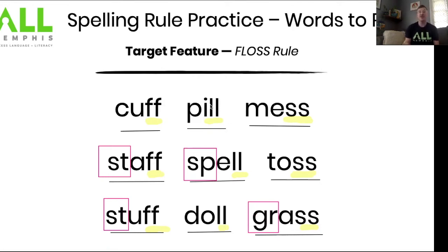So now it's your turn. Now it's time to read these words. So I'm gonna clap, and on the third clap, you'll read the word. Very good, you should have read all those words. Now, I'll read it and you can repeat after me to make sure that we got them all correct. Cuff, pill, mess, staff, spell, toss, stuff, doll, and grass.